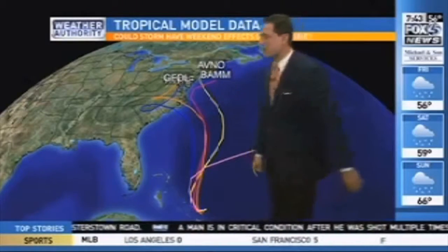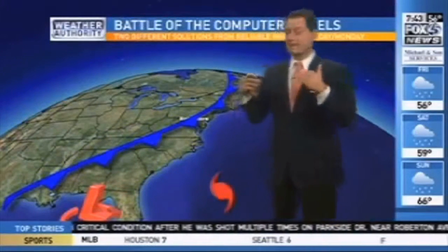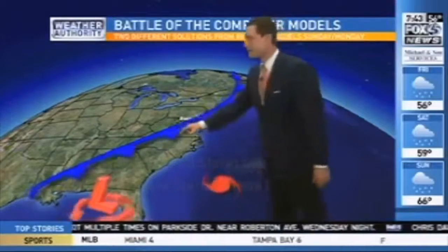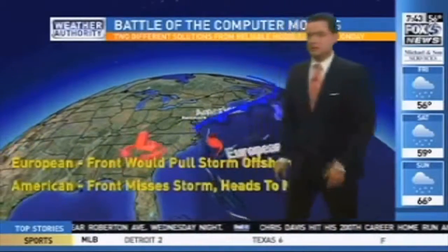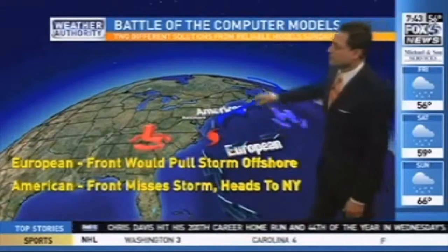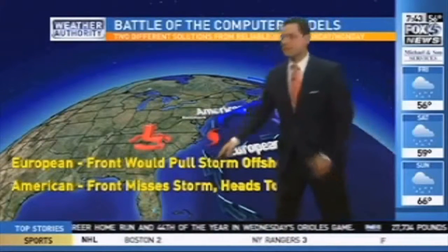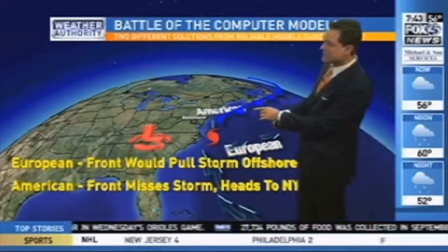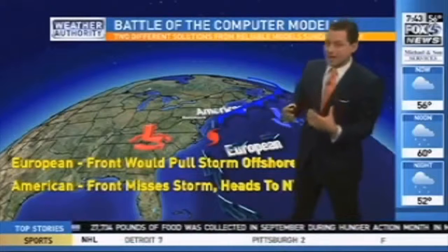But again, it's the more reliable models that are pulling farther eastbound, and that is because of this cold front. That's what came through yesterday. Now the computer model has taken on a little bit more of what the European model's been saying the past few days, pulling the storm closer toward Bermuda, getting picked up a little more by that front. Now, the American model still is kind of hinging a little bit more on this cold front, kind of missing things, but it is trending closer to the European, which is a comforting feeling here.